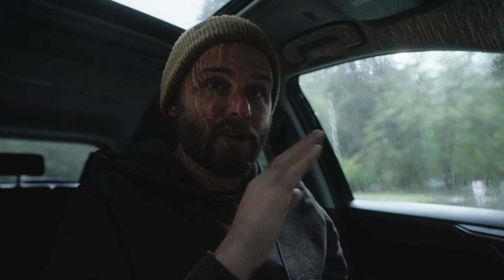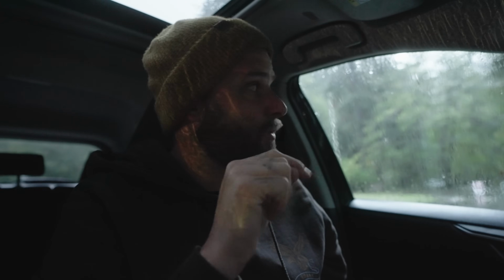The drive out here from Forks this morning, I didn't see a single car, not one, from the time I got out of Forks until this parking lot where there's a ranger cleaning the bathrooms over there, which I will be hitting up in just a quick minute.